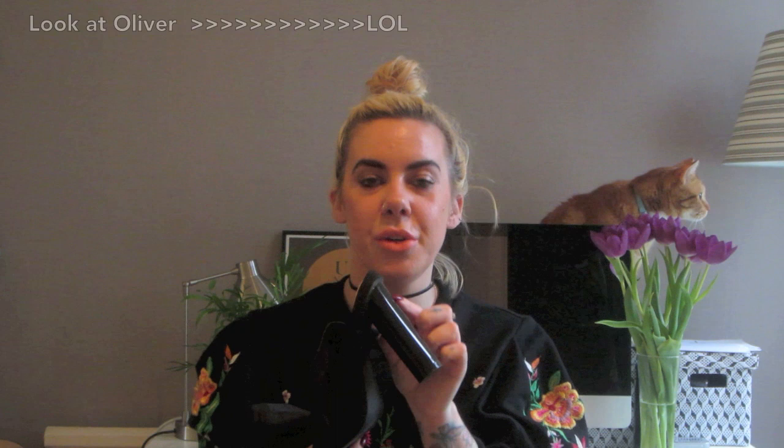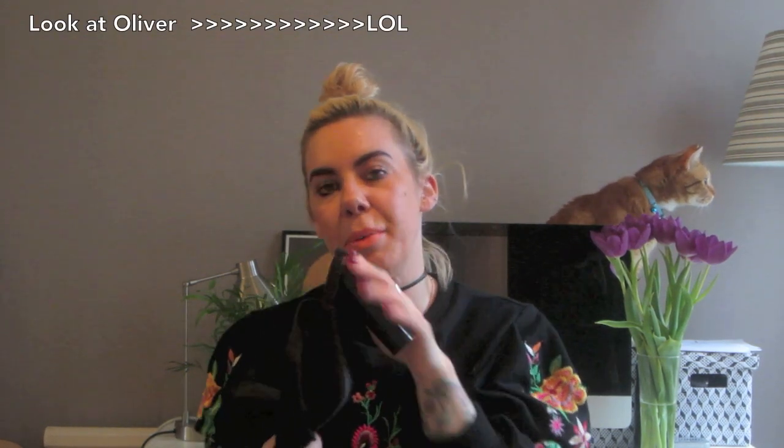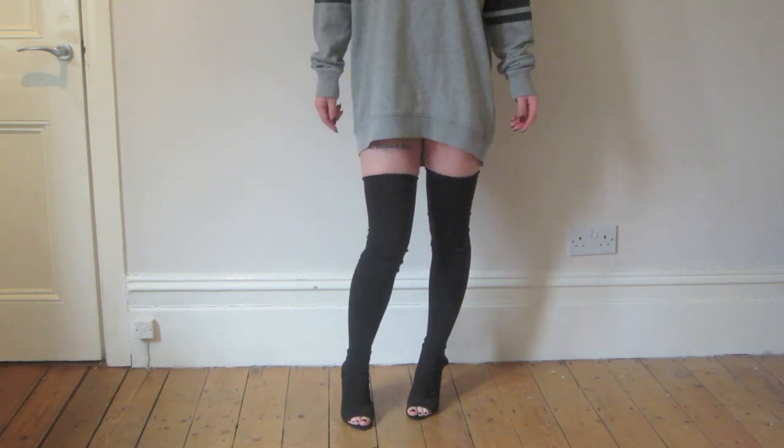They're super, super tight. I find it really hard to get over the knee boots that fit really tight on your leg, but these ones are amazing. And I went for the black heel. They do these exact boots with a wooden heel, but I went for the plain black, and I'm really glad I did now. I just like that whole black silhouette.